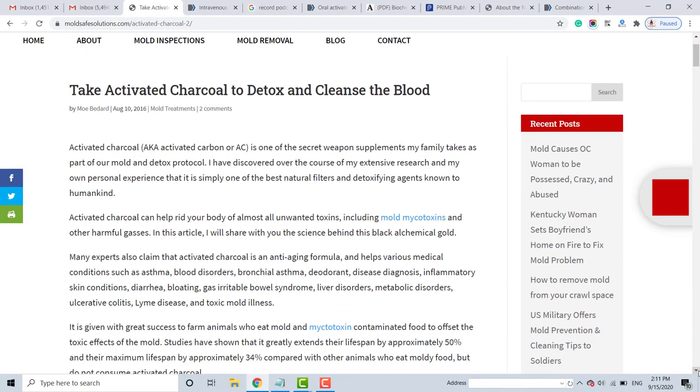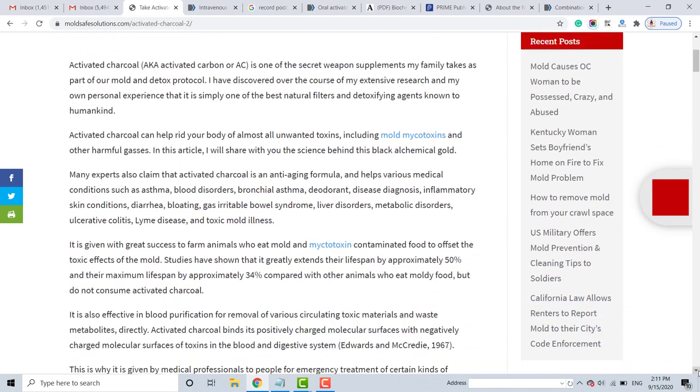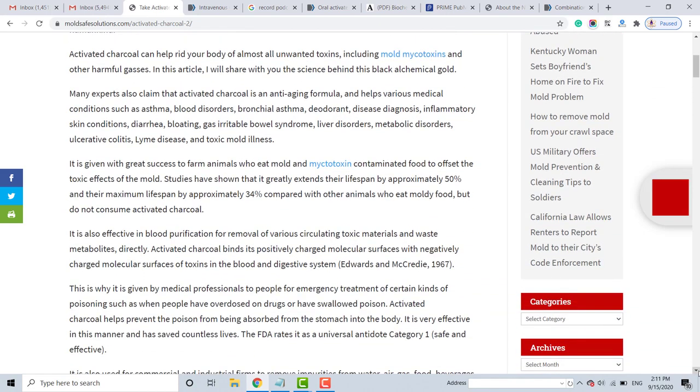Many experts also claim that activated charcoal is an anti-aging formula and helps various medical conditions such as asthma, blood disorders, bronchial asthma, deodorant, disease diagnosis, inflammatory skin conditions, diarrhea, bloating, gas, irritable bowel syndrome, liver disorders, metabolic disorders, ulcerative colitis, Lyme disease, and toxic mold illness.